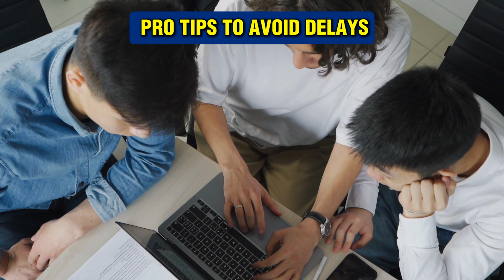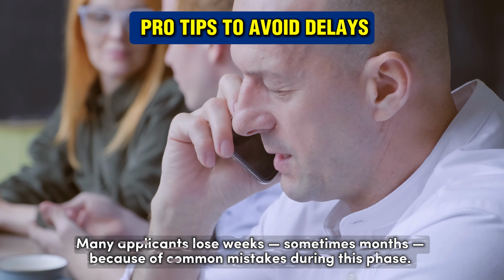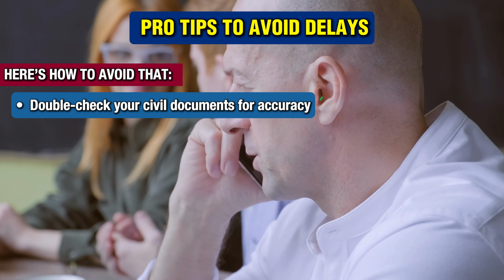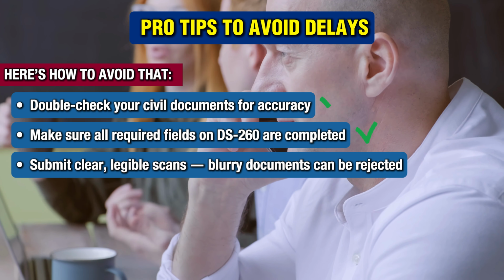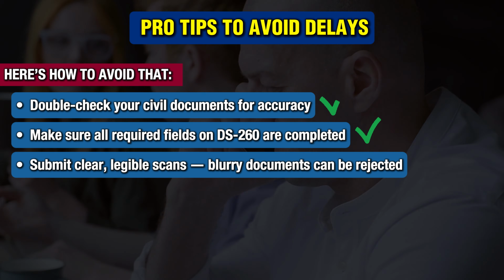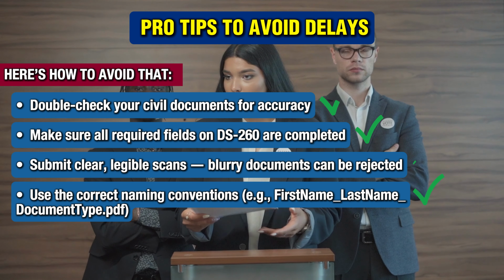Pro tips to avoid delays. Many applicants lose weeks, sometimes months, because of common mistakes during this phase. Here's how to avoid that. Double-check your civil documents for accuracy. Make sure all required fields on DS-260 are completed. Submit clear, legible scans; blurry documents can be rejected. Use the correct naming conventions, e.g., first name underscore last name underscore document type, PDF.